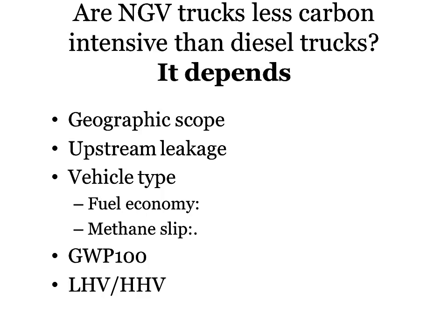The global warming potential of methane is also an important parameter because that's how we weight the warming potential of methane. In that case, as I will explain, we'll use the 100-year global warming potential with the new numbers, which is 30. And then it will also depend on whether we use low heating values or high heating values for the fuel. In GREET, everything is low heating value. So I just want to make this clear.